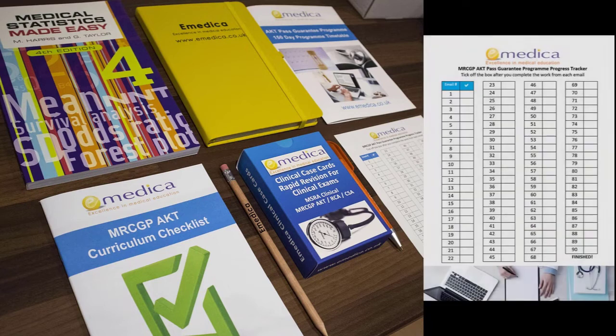You've got your progress tracker, so stick this on a notice board, tick it off each day when you've finished all of your tasks for that day, your daily tasks, your reading, your online questions, the case cards. And then it's really satisfying when you get to the bottom of the first column. You're like, okay, I'm nearly a quarter of the way there. When you get to the bottom of the second column, okay, I'm halfway through the program now. By the time you get into the last column, you know that this is the last month, this is where it's all going to come together.